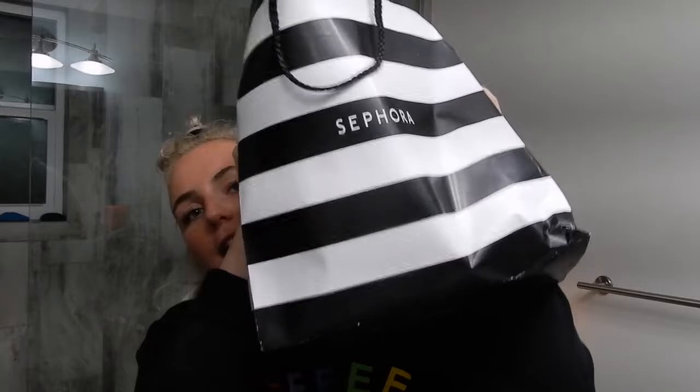And then last but not least, the piece de resistance, my Sephora bag. So this was what I was most excited for, mainly just for Fenty Beauty. But I'll show you first. With my points, I had 800 points and some on my account. So I ended up using 400 or 500 for this Becca kit.